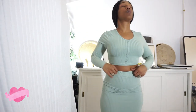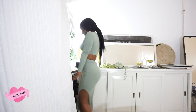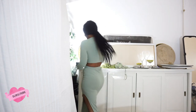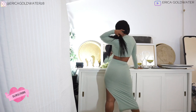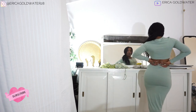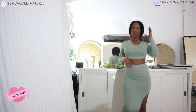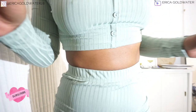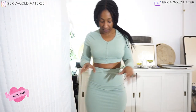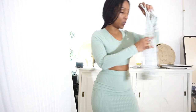Oh my gosh, this is so adorbs, guys. I love this. About this outfit, it's really, really cute. Love the color, I love the stripes, the design, the prints. The skirt is so comfortable. All right, so this is so, so comfortable. And again, I can also match it with this top.